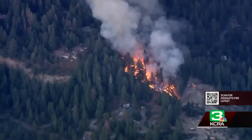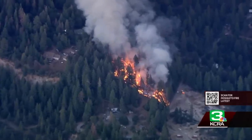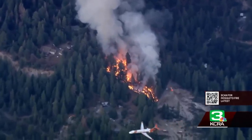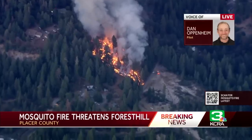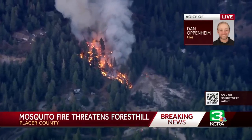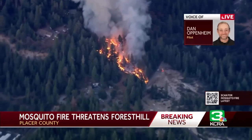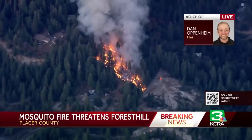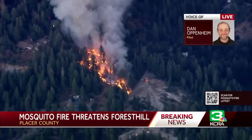So this looks like it's southwest of Forest Hill, and what I can't tell is whether this is a backburn that was set on the edge of the structures over there. That is designed specifically to burn away from those structures. So this does actually look like a backburn, but I don't know that for sure. Okay. And yeah, we'll try to get this mapped out a little bit better, but it does look like it's down toward the Todd Valley area.